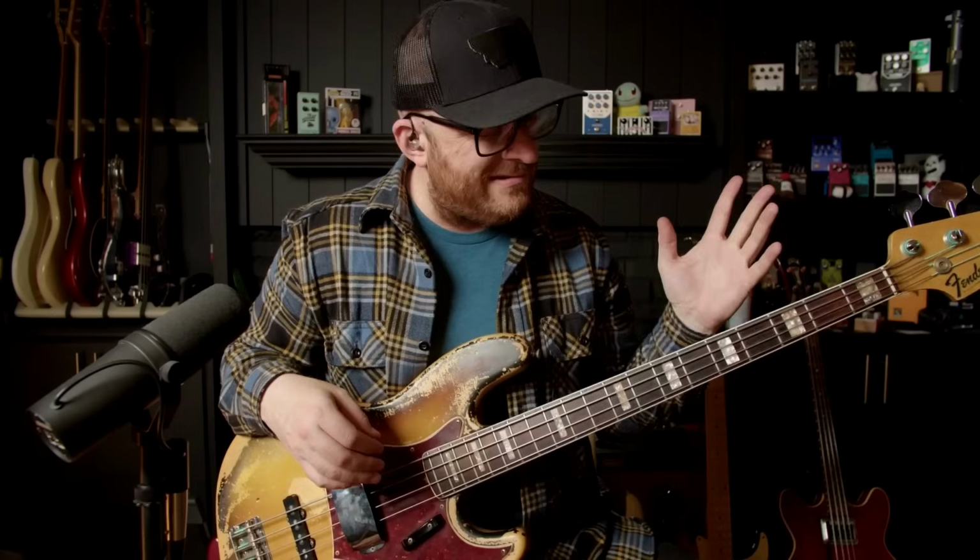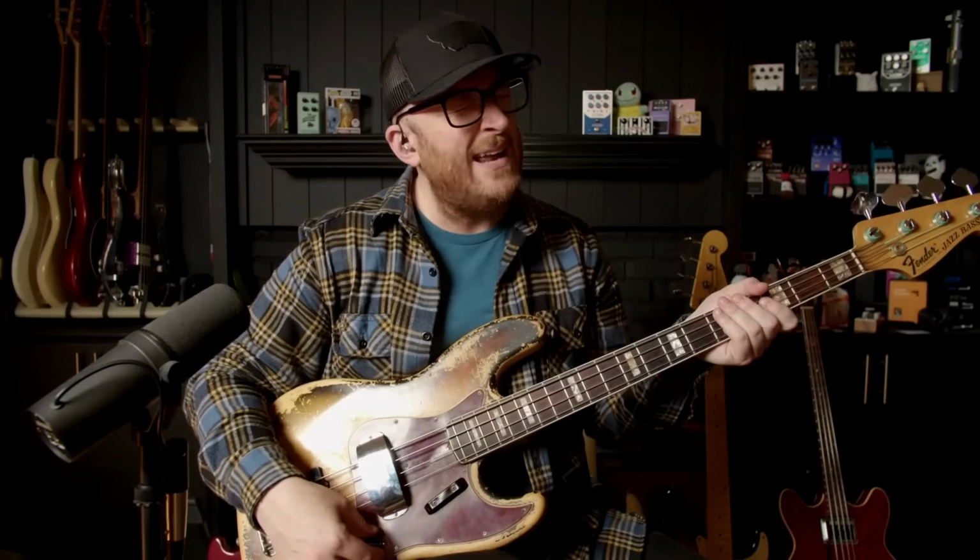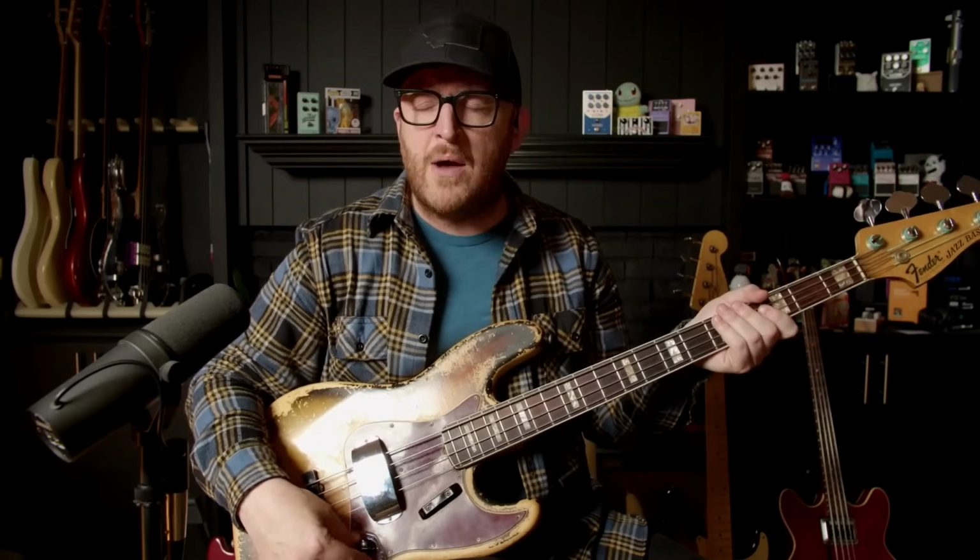And I will say, when I bought this instrument, this was like the second vintage instrument I ever bought. And I think it had a set of flats or old rounds on it.